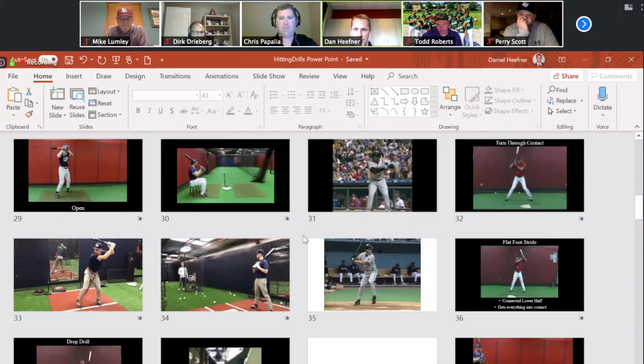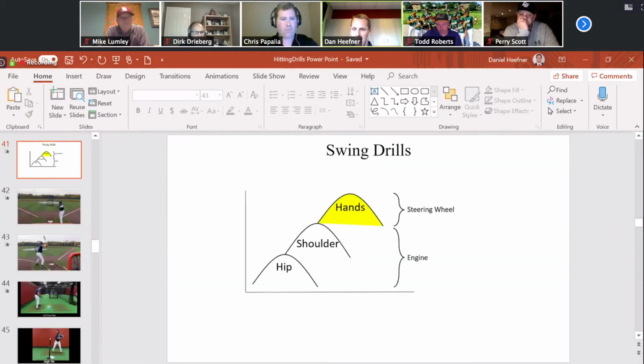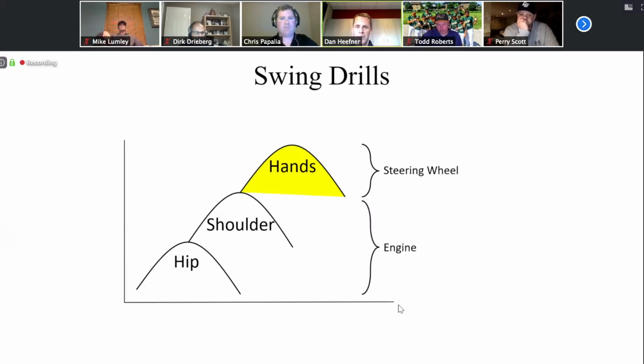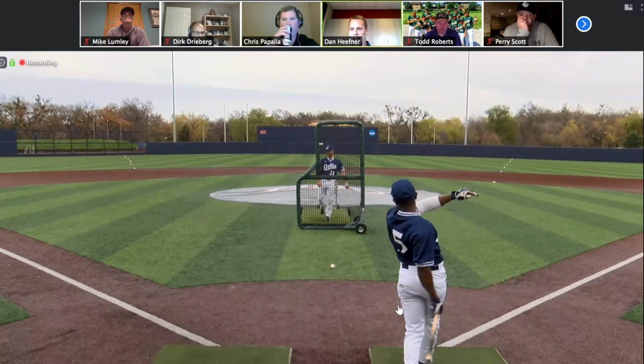Gotta get to... All right, now we're on the steering wheel. So a lot of the traditional, but I think it's to me, the best things. Again, it goes back to that external goal. And we want every single one of our players to do this. We call it a power oppo ground ball.